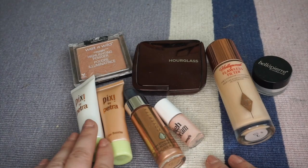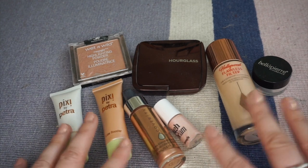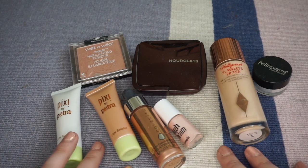So I think I've cut that down quite a lot actually, and I'm very happy with the highlighter collection that I now have.